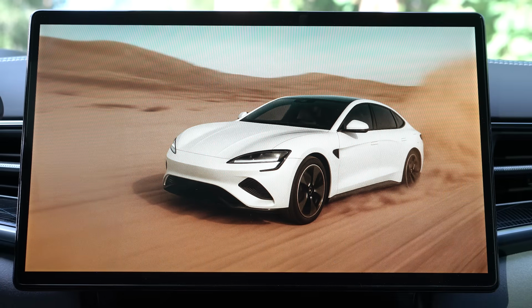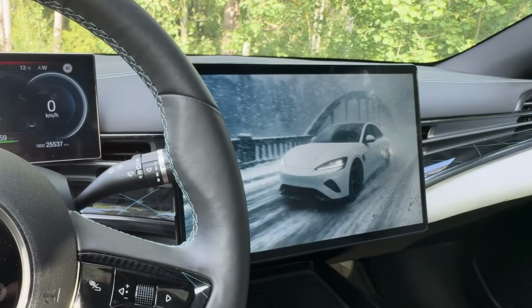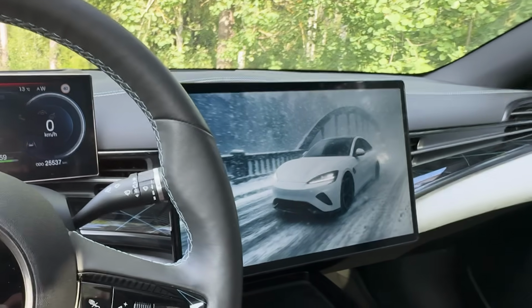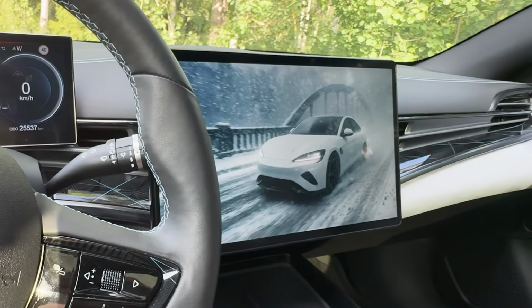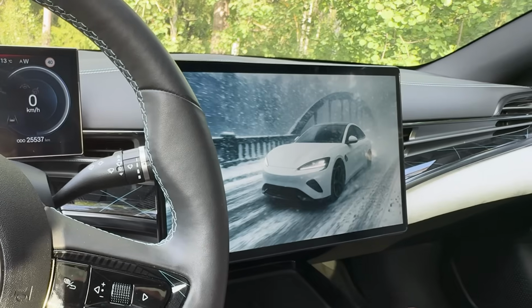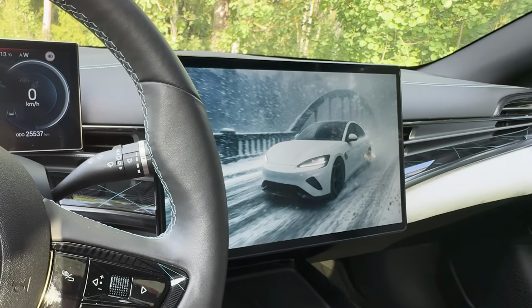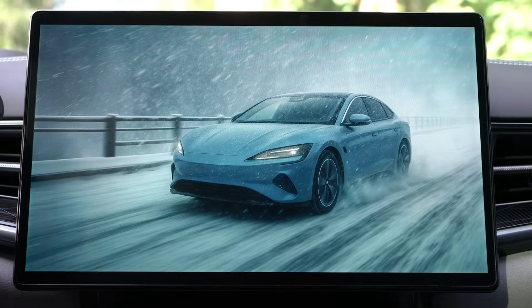And then something a little bit different. This is a desert drive. The polar white Seal is driving high speed in the desert, or different color variants. And then something maybe not for the summertime. I wouldn't perhaps use this currently when it's supposed to be summer, but I'm sure when the first winter storms hit in late November, December, this is something I will put as my wallpaper at that time.